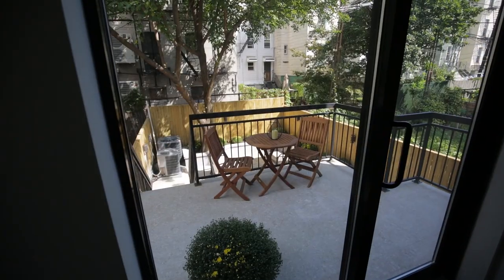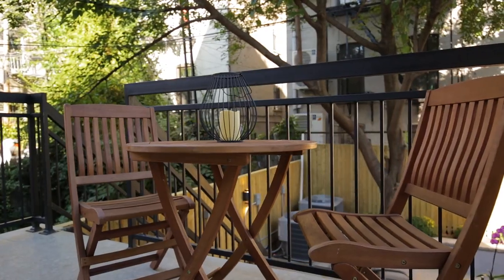Off the master and second bedroom is entry to your balcony, where you can stretch in the fresh air to start your day.